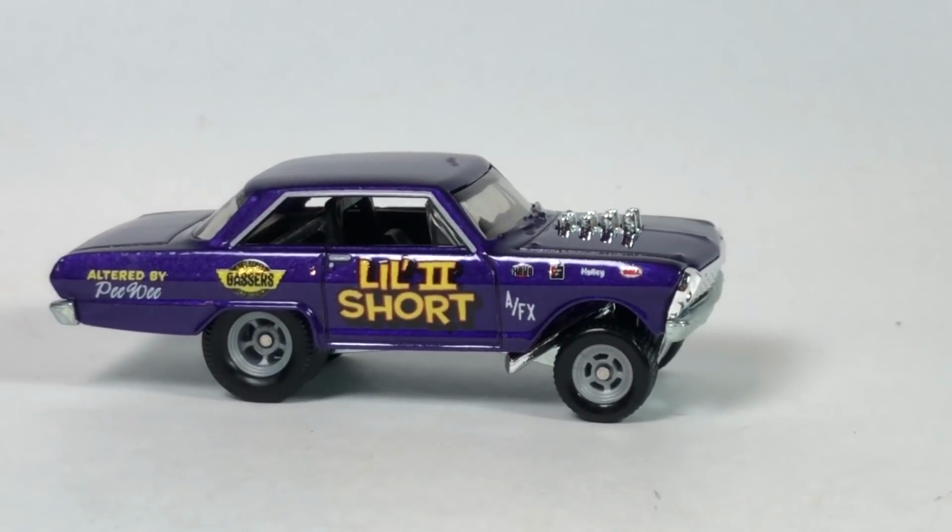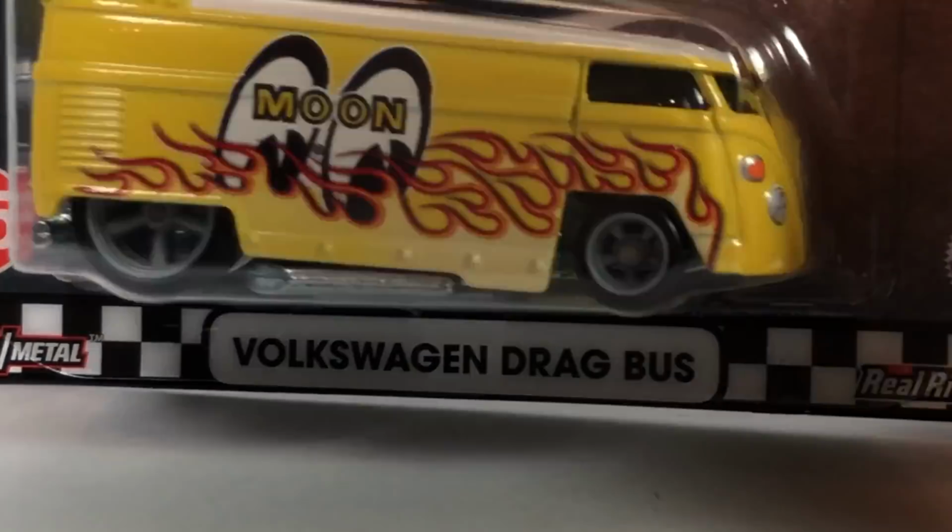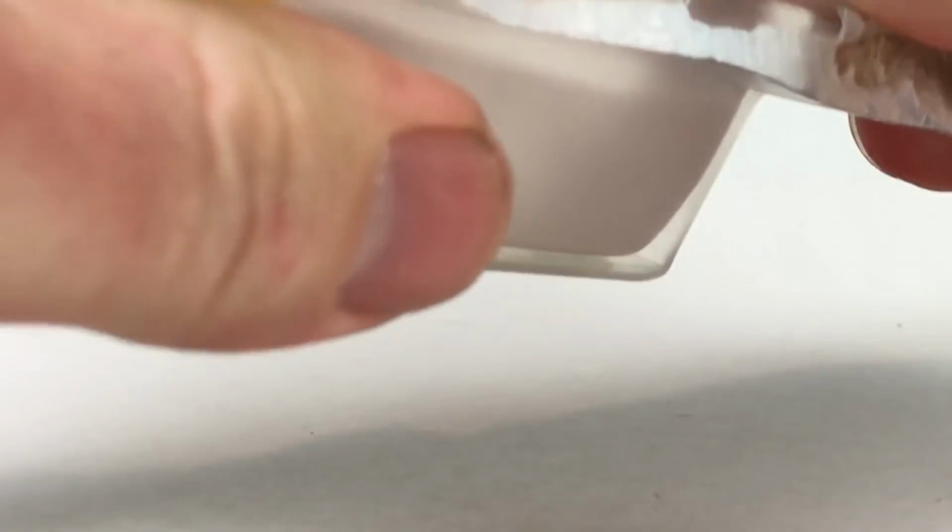So really cool. And then the next one is the drag bus with Moon Eyes livery. And I didn't get out the other Moon Eyes livery VWs. They came out with a panel already, the cool Combi, and now the drag bus in Moon Eyes. I like the drag bus. Originally when I first started collecting Hot Wheels, it seemed like the drag bus was just like the number one most desired casting.